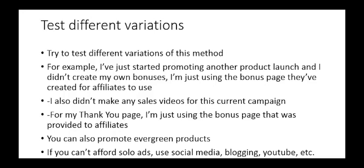Now, I also didn't make any sales videos for my new campaign for the landing page. So if you're afraid to make sales videos or you don't know how, don't worry. You don't have to make sales videos. And as for my thank you page for the new funnel that I've just built, I'm just using the bonus page that was provided to affiliates.